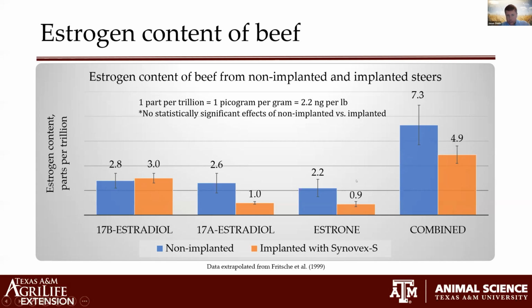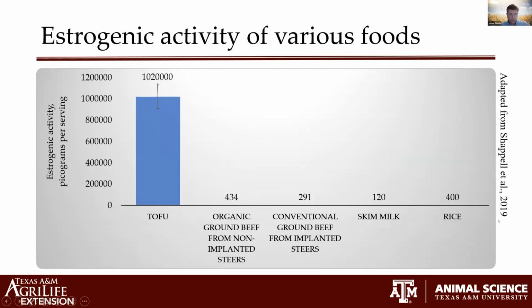Not every experiment shows the same thing. For each experiment that shows they're no different, there's probably one experiment that says statistically they are different, but of a similar numerical magnitude to what is shown here. Where we have to be careful with interpreting those differences is that most of those experiments did not look at all estrogen forms. A lot of those are only looking at the 17 beta estradiol, which these others are going to play a role in the overall estrogen contribution from what is being consumed.